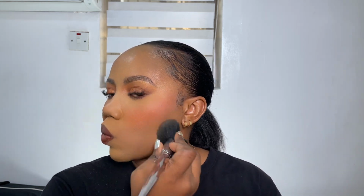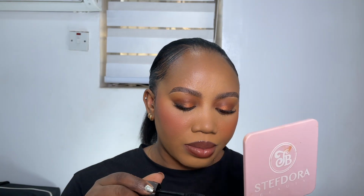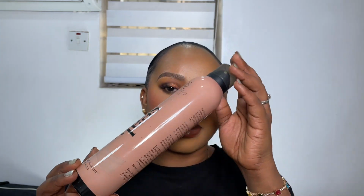I'm going in with my powder brush. I did not apply any extra powder. It's just to reduce the fine lines of me applying the blush to my face, and that is all, guys. That is all. I went in with mascara. Normally I would do mascara on my bottom lash after I've set my face, but you see my setting spray is almost finished, and please, I'm not going anywhere with this look, so I did not use it. I just showed it, but I did not use it.